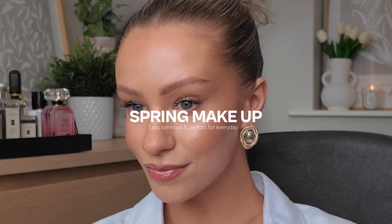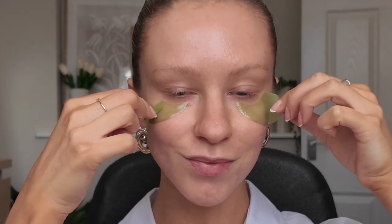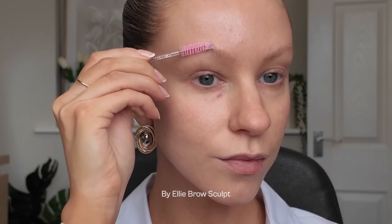Today I wanted to show you how I've been achieving this very glowy, very luminous makeup look for spring. Kicking things off with my eyebrows, I always go in with this first before anything else. It just allows a chance for the product to set and also doesn't disrupt the makeup that I'm going to be applying around it.